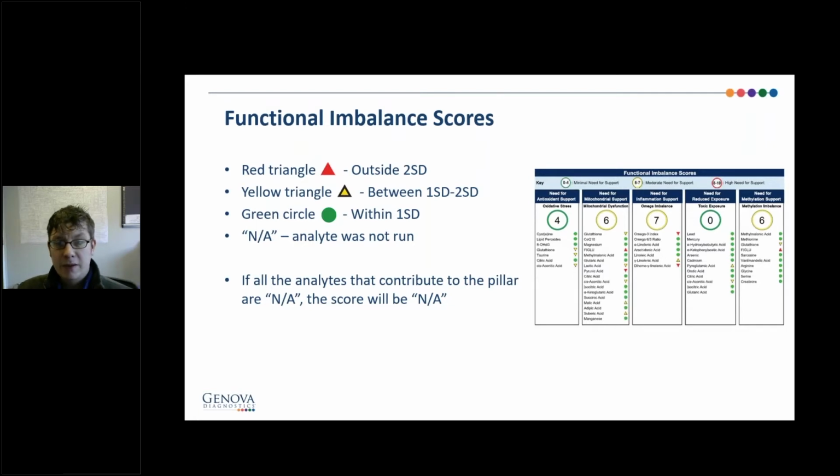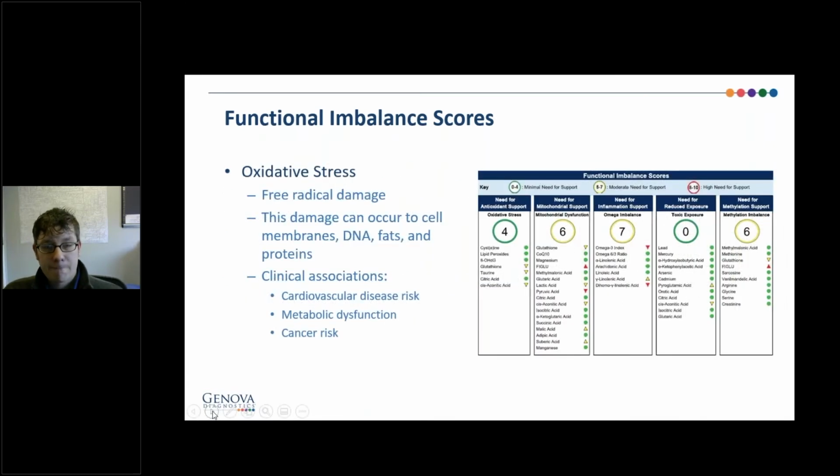One other thing to keep in mind too is that an NA is essentially telling you that for whatever reason that analyte was not run. So if you notice that, that'll tell you kind of why we don't have any information for that analyte, unfortunately. And if all the analytes within a pillar say NA, then the actual functional imbalance score will say NA as well. So just keep that in mind if you notice that on a report.